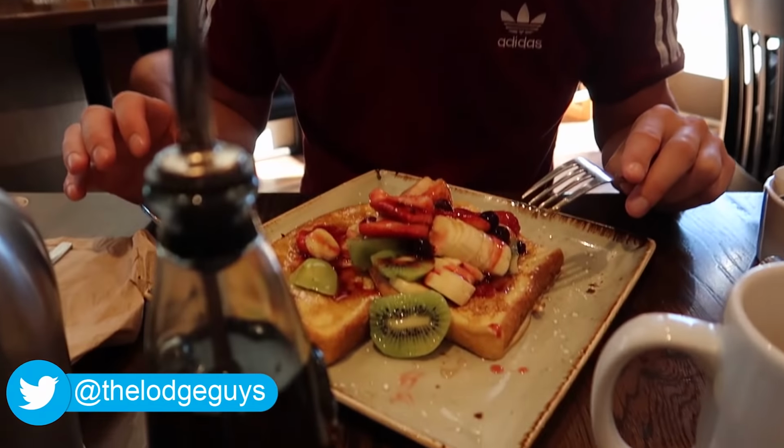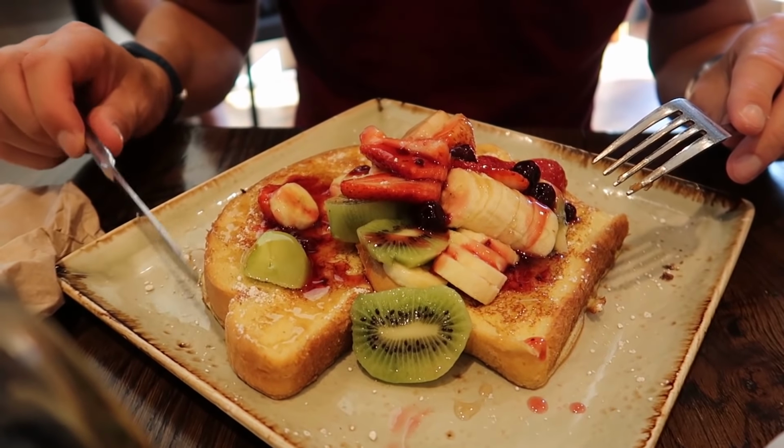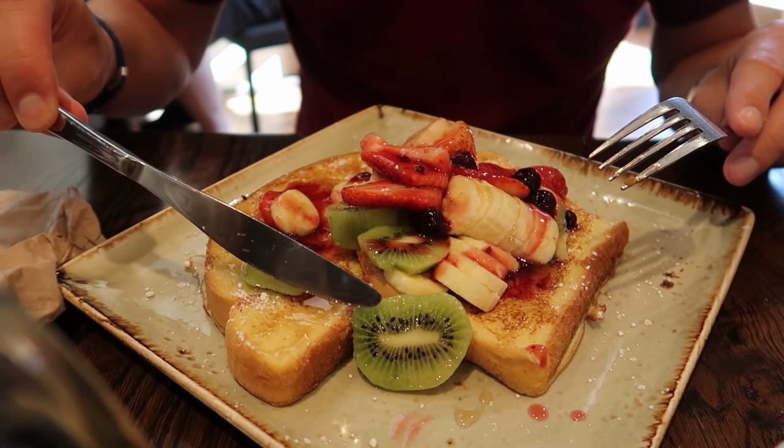Oh my God, it's amazing. How does it compare to Denny's? Oh, Denny's is like eating that napkin. No, but is it a nicer French toast than Denny's? Yeah, it's thicker and it's got custard in. Right, you've talked too much now, I want to eat. Right, that was really nice. I'll definitely come back here.